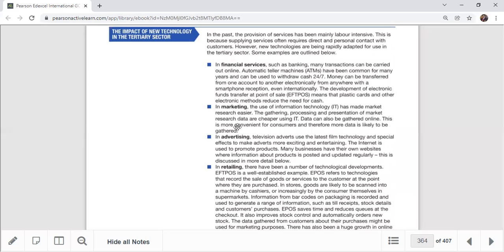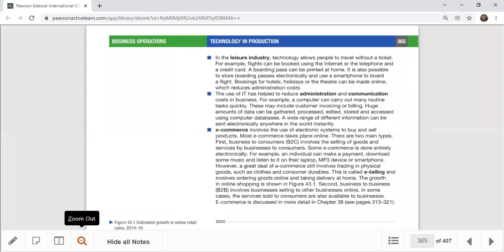Therefore, we can use technology in retail and the tertiary sector in many ways: in financial services, marketing, advertising, e-tailing. Not only that, I think even education. Right now, we are using Zoom technology, Google Classroom technology, everything. So thank you, Zoom. Thank you, Google. Because of you, we are using this technology in our education industry, right?